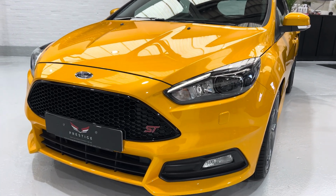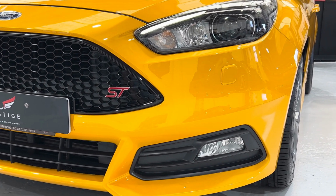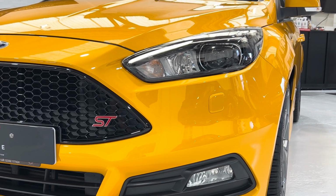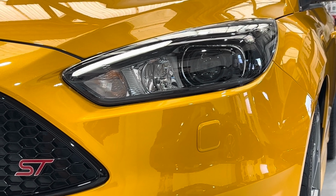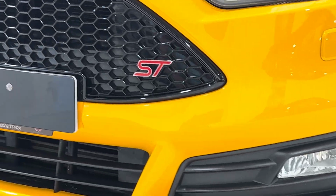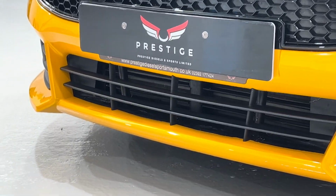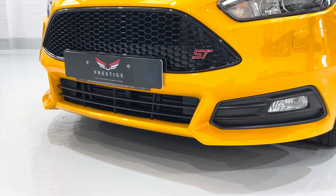Now if I come down, you'll notice straight away this is not a car that has any peppering. It's obviously very low mileage. You can see how clear those headlight lenses are as well. There's no peppering on there. All of the trims down at the bottom, the black gloss grille, all along the front here in beautiful condition.